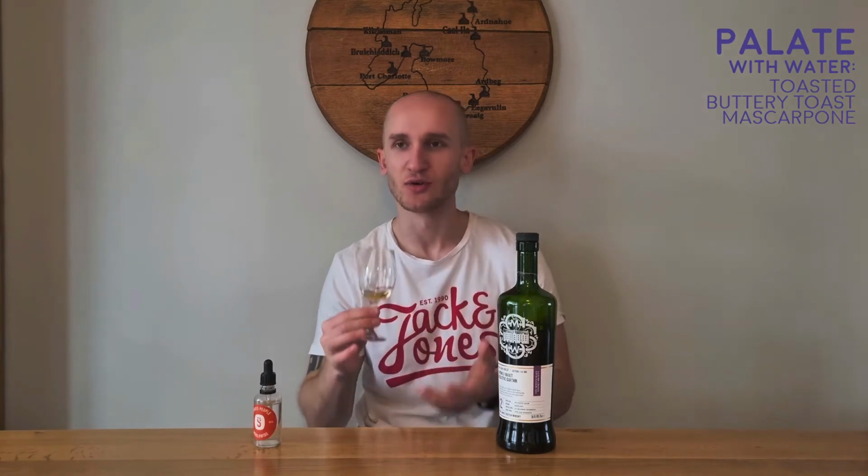The stuff that you use for cheesecakes, as your base in cheesecake. I think it's mascarpone. That cheese, but on a bit of toast. So like light, creamy, spreadable cheese on toast. Yeah, it's really nice. Nice sweetness to it as well.